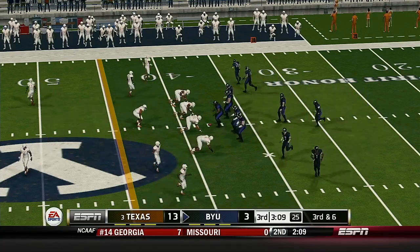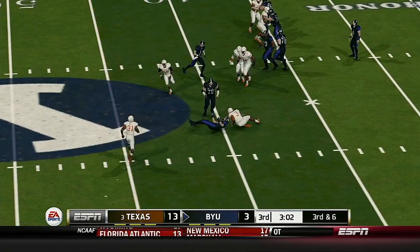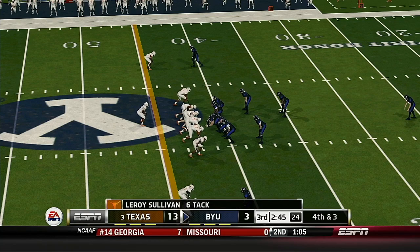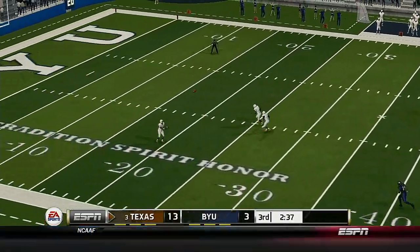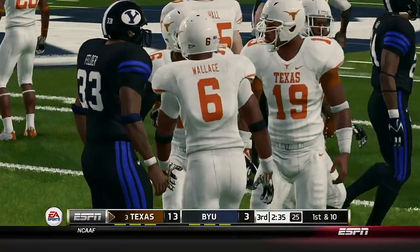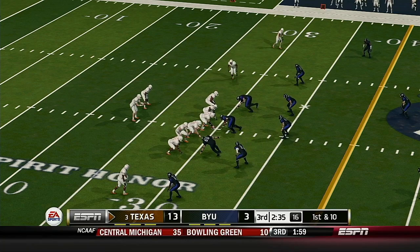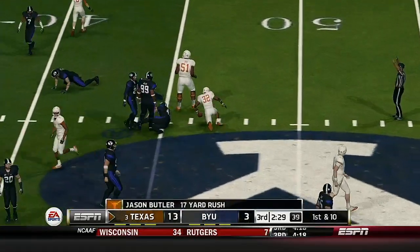From their own 38-yard line, third down. Here's the throw. I don't think he got anything on that. Wallace will be the return man. And he's tackled at the 29-yard line. The defense really shut these guys down the last time they had the ball. Side give. Gains his way to the 46-yard line.